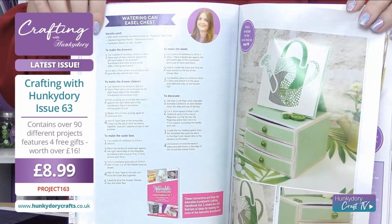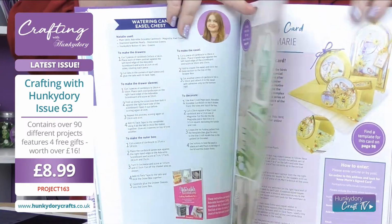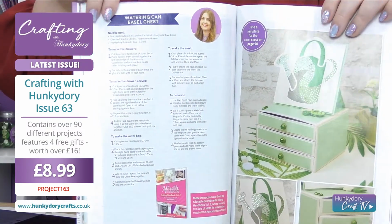Just a bit. Just a little bit. Super fancy. I thought you could put little bits and pieces in there for your gardening. Yeah, that's it. Absolutely gorgeous.